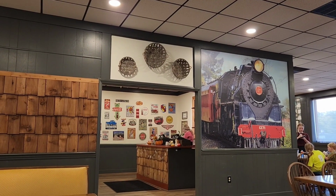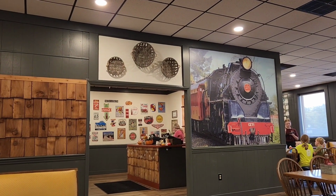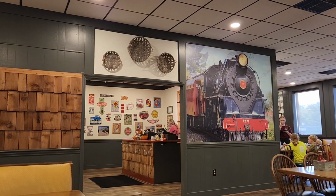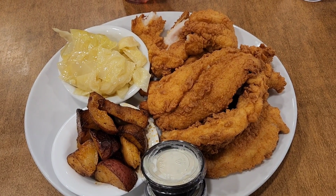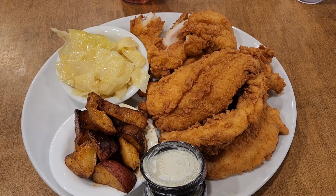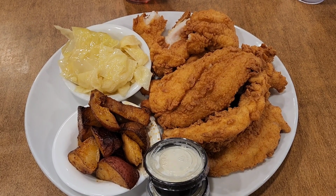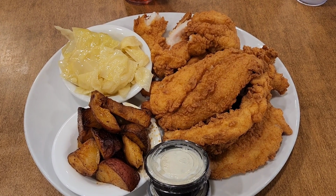And yep, it definitely is a railroad town, because when I came into town, I'll show you the railroad tracks that go through here. It's pretty cool. But yeah, it's definitely a railroad town. And I thought I'd show you the catfish that I just got. Oh my goodness. Yeah, they give you more than enough food here. And I'll give you my food review at the end.